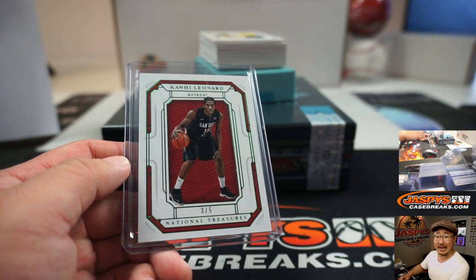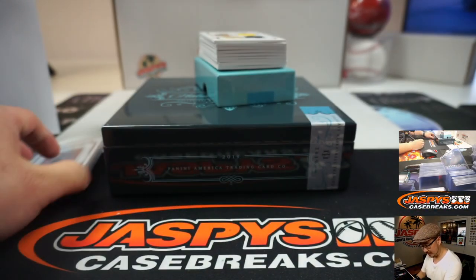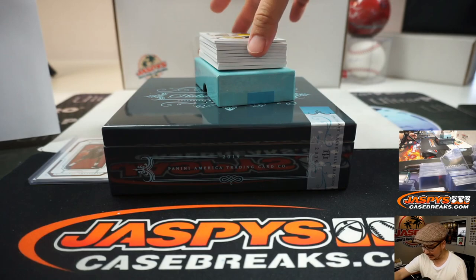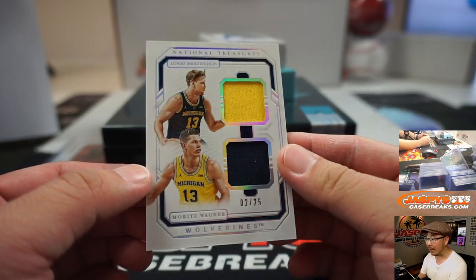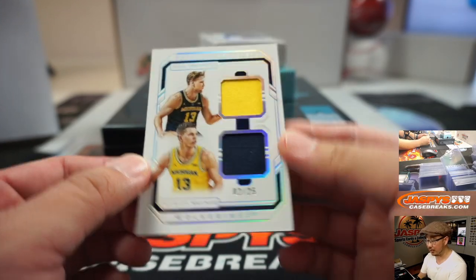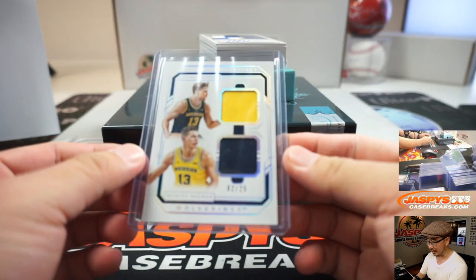All aboard the Big Hit Express. Whoop whoop. St. Mary's is going to go all the way? That's what the gang's saying out there. We got Ignas Brazdeikis and Mo Wagner, 2 out of 25, two Michigan kids, two-color dual relic. No randomizer. This is a number block break, so that goes to number two, Greg Darby.